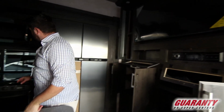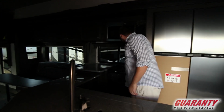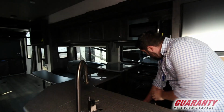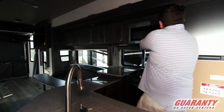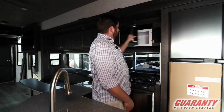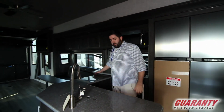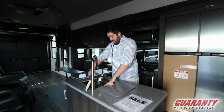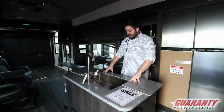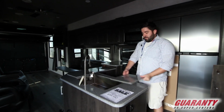And then as you come over here you have a 3-burner cooktop and oven with the GE nice big microwave. And I like the L-shaped counter here, nice amount of counter space. And then a big large basin stainless steel sink. And then down here you have a vast amount of storage also.